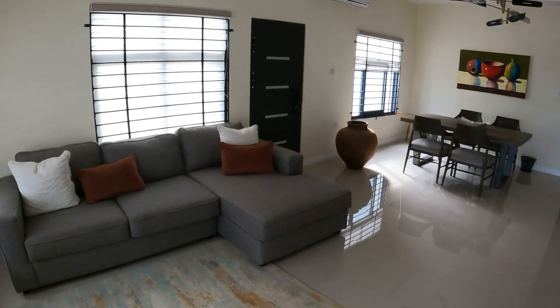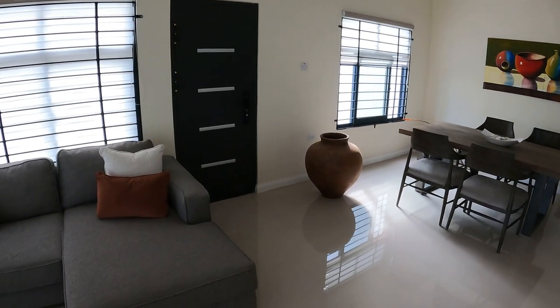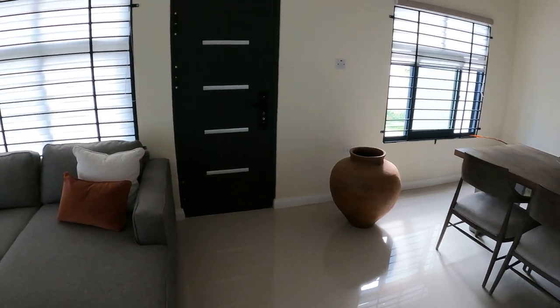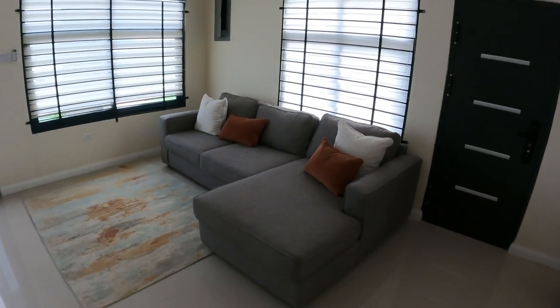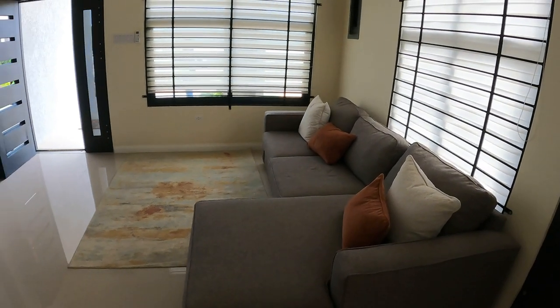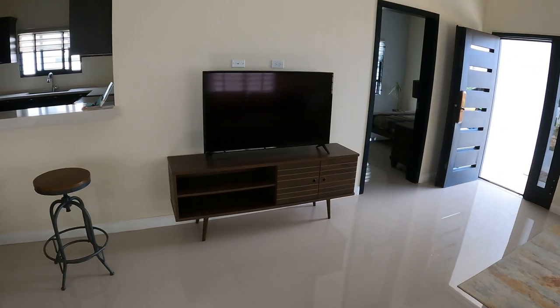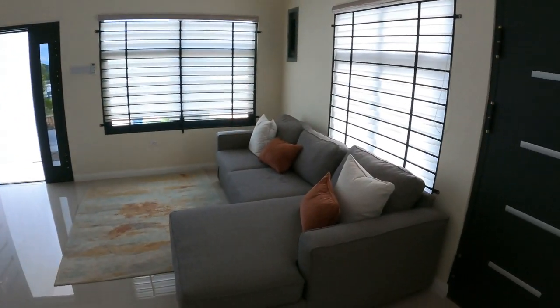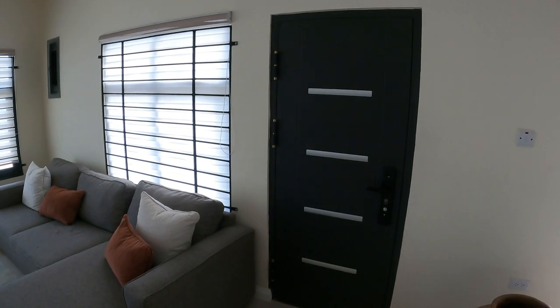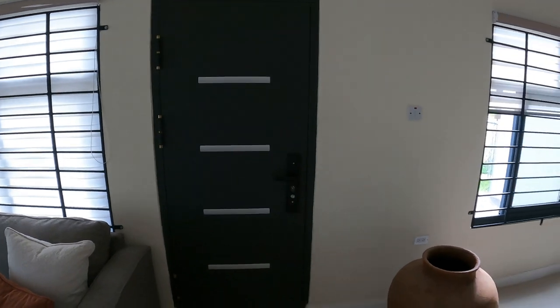All right, so entering this unit, we have a similar design to the first unit that we're looking at. Open concept living and dining room. This house is a little bit bigger. So this one is staged with a two-piece sectional. And of course, we have space for our TV and the TV stand. The three-bedroom unit also has this door to the side. The other unit did not. So we have an extra exit.